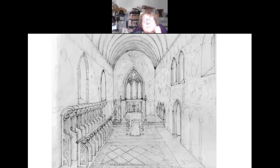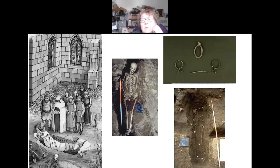I like that there's a body under the sheet waiting to be buried. And it's got the tile floor, which we know we found a lot of tiles from the excavation. That's right, yeah. But they've obviously been digging these up all the time for burying different people under the floor, higgledy-piggledy. And then I like the outside burial one as well.